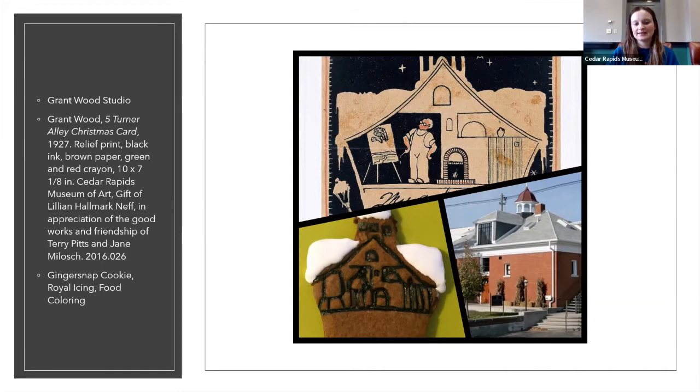And then I put some royal icing for the snow. I do like how this one turned out. I think a whole gingerbread house could have been kind of cool too. Maybe somebody else can try to do that and share it with us.